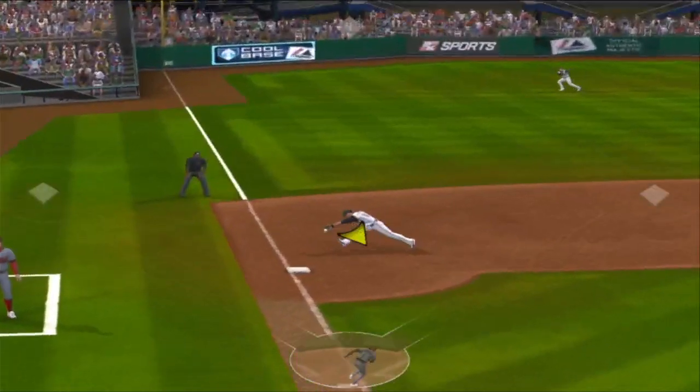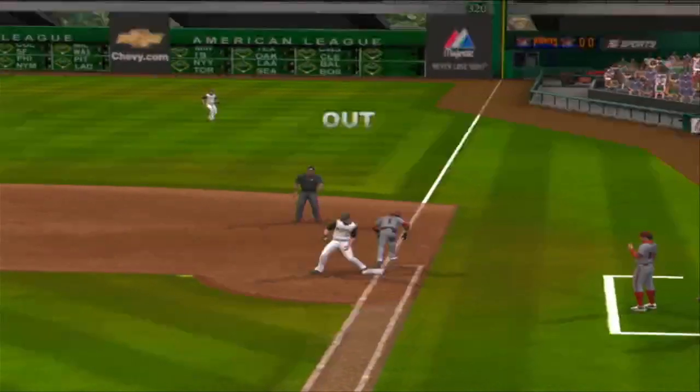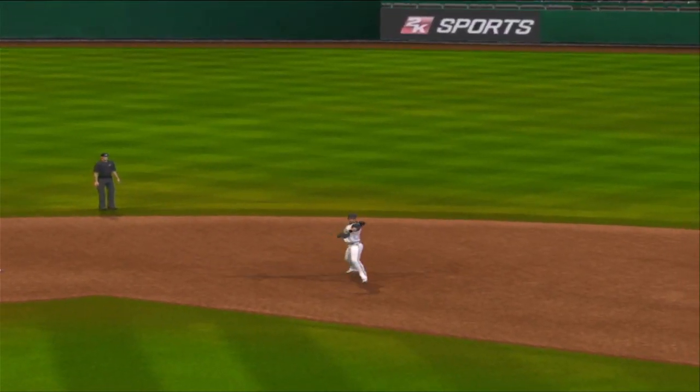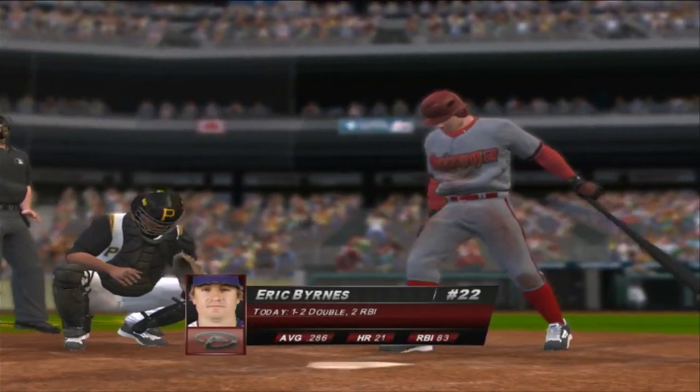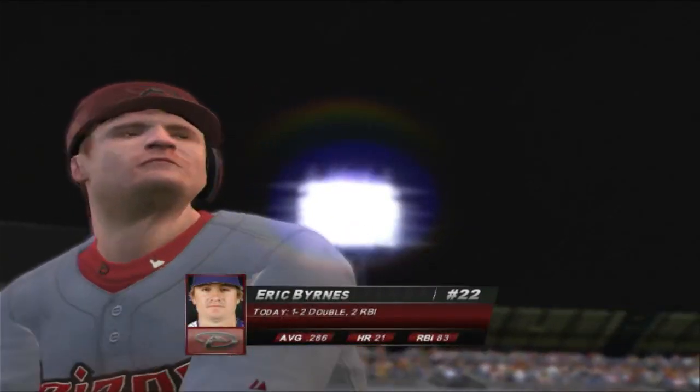He kicks, he throws. On the ground to third. Sanchez is there. And his throw is in time for the first out of the inning. Third baseman makes a nice play here. He stays on top of this one. Makes a nice throw over to first and is able to retire the runner.